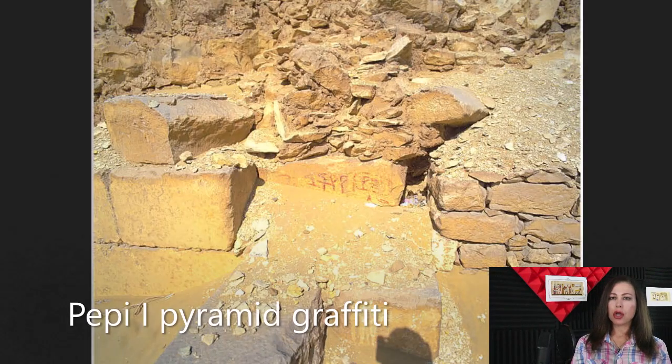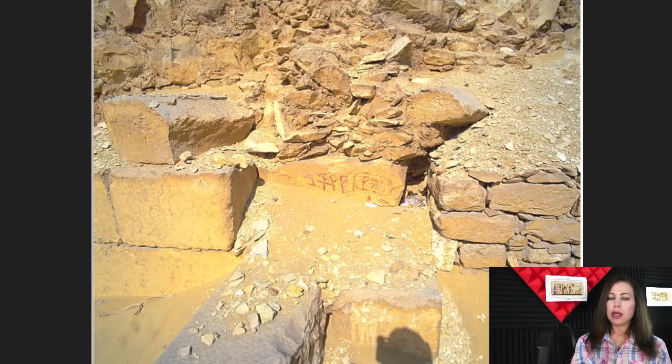There is a stone, as you can see, at the bottom, and on top there is the rubble covering it, with a graffiti inscription. As you can see, it's painted in red. It's possibly done by a workman, perhaps, or could have been a robber playing a practical joke. Who knows? And beside the inscription, you can see the cartouche of Pepi.